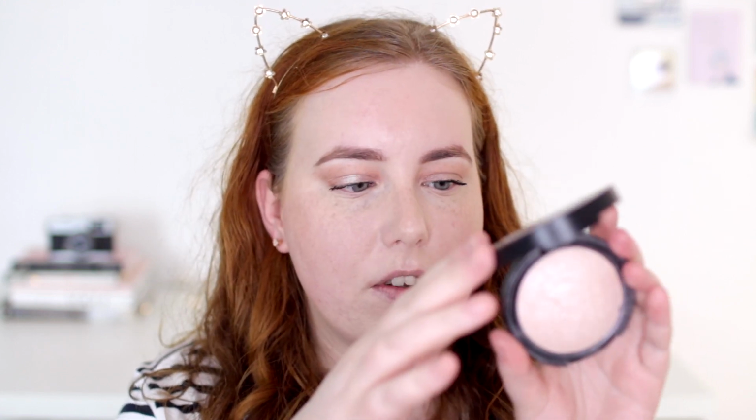I'm going to set everything in place with the Revolution Pro Skin Finish Luminescence Powder. This is technically a highlighter, but I do use it to set my face as well. It's a very brightening product and it just adds a little bit of life back into my skin when it's looking a bit dry, a little bit dehydrated, which it usually does.